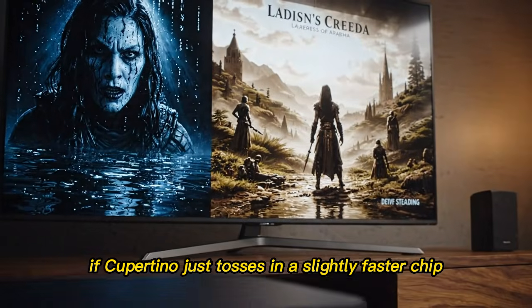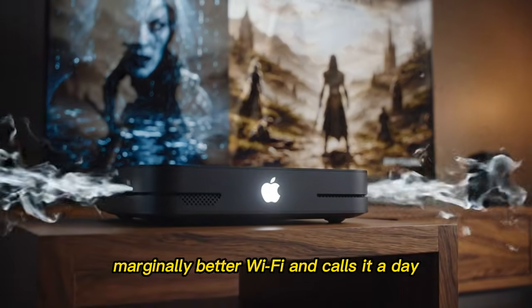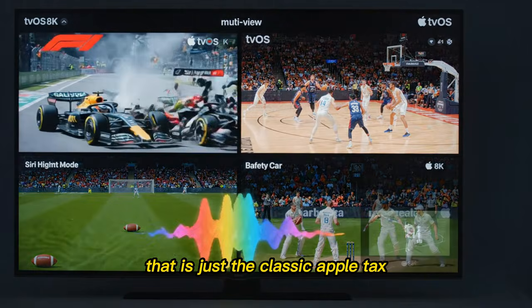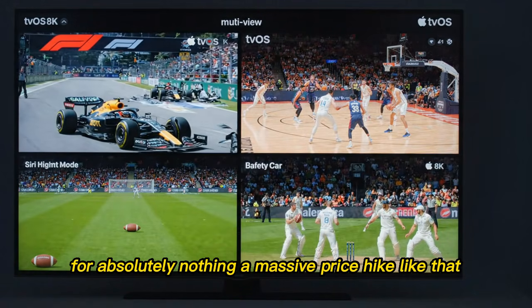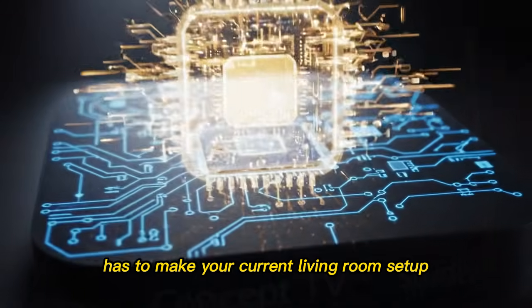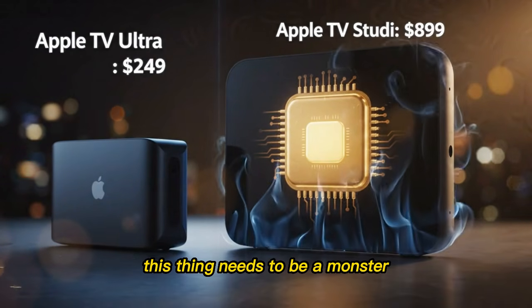Honestly, if Cupertino just tosses in a slightly faster chip, marginally better Wi-Fi, and calls it a day, we are all going to laugh at them. That is just the classic Apple tax for absolutely nothing. A massive price hike like that means this completely new box has to make your current living room setup look like an absolute fossil. This thing needs to be a monster.